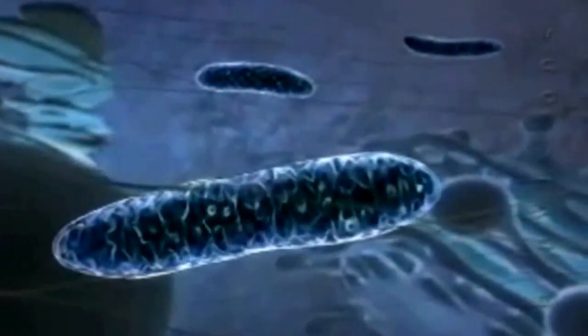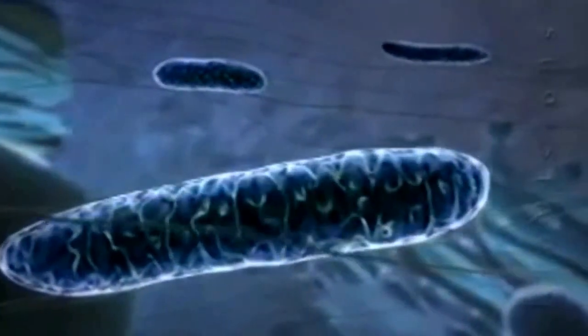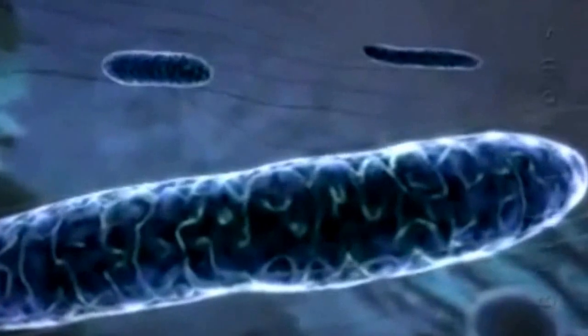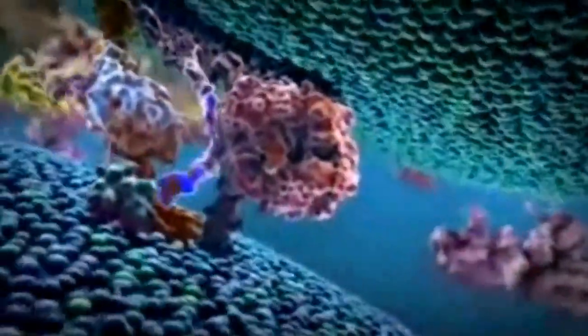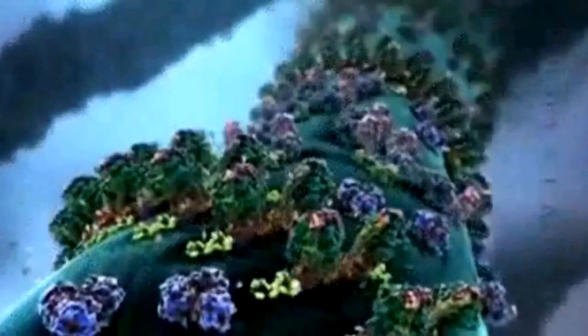Here's a mitochondria. It's crawling along inside every single one of your cells, along these microtubules. And it takes itself to where it needs to produce the most energy within the cell. And so it crawls along to these proper places where it needs energy.